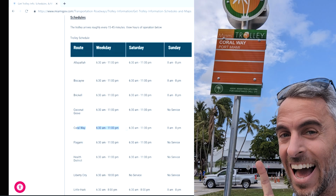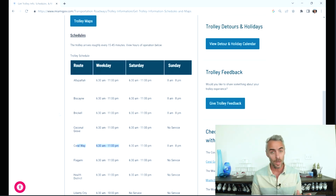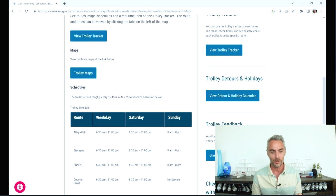Now, if you are not on the Coral Way Trolley route, there are other cheap or affordable options you can take. There is the Miami-Dade Transit System, which is $2.25. That is a traditional bus that you can take. Or maybe you can take the Metro Rail or the Metro Mover to get you to a stop on the Coral Way route, which we'll come back to. Those are, again, very affordable options, especially if you are a large group.